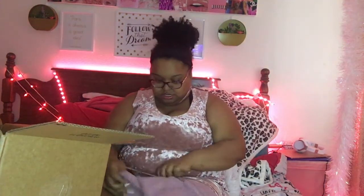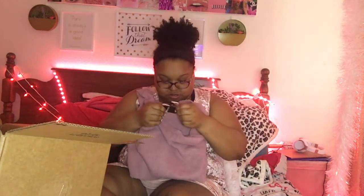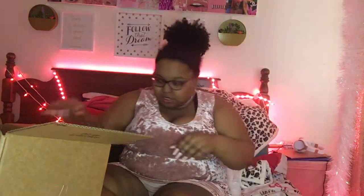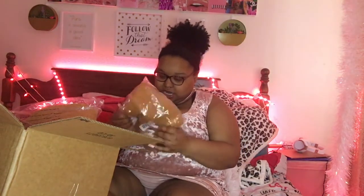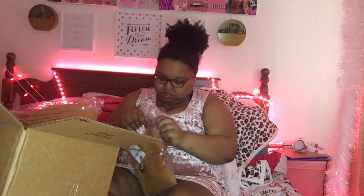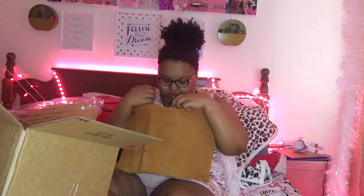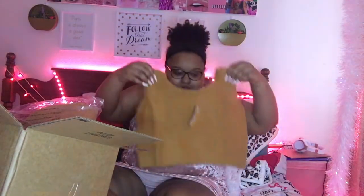Now this one I have same size, same fabric. This is a 2X as well. And then this is in Orchid, whatever, a nude pink. But yeah, I think I'm gonna get the tank top, not pants. So this one is another tank top. Same fabric, same design. This is a 2X, and this is camel. So yeah, so right there.